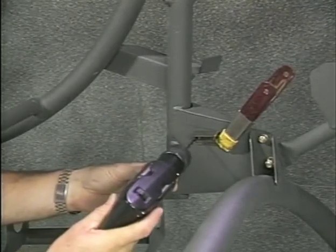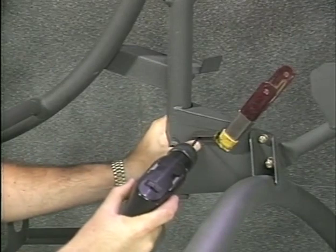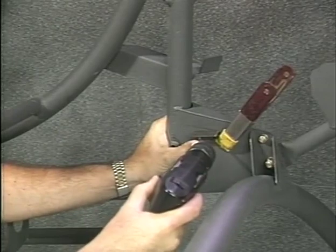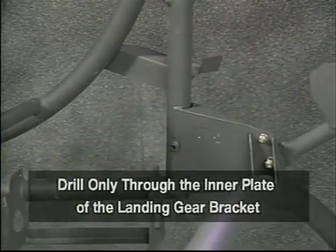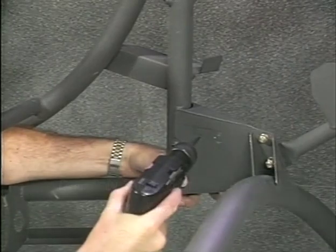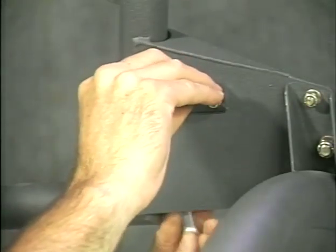Drill the holes in the landing gear attachment brackets. Note, when drilling these holes, drill only through the inner plate of the landing gear bracket. Install the bolts from inside the bracket.